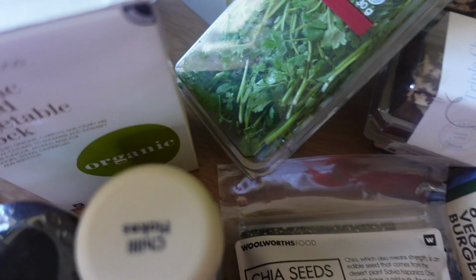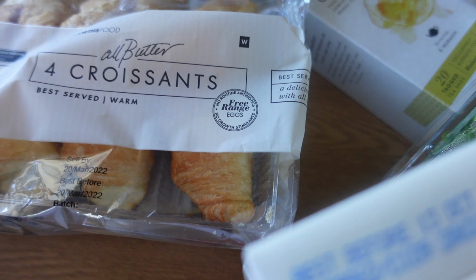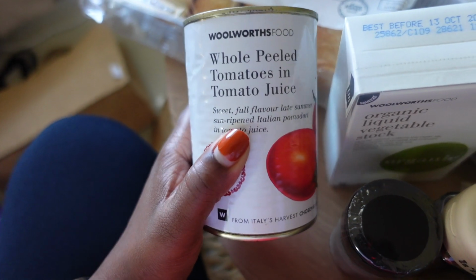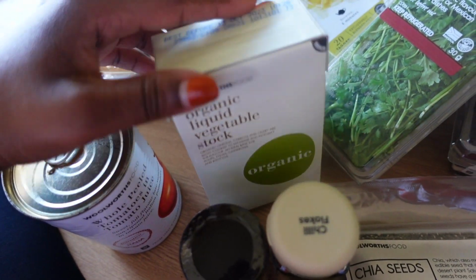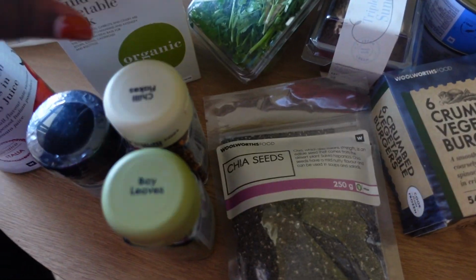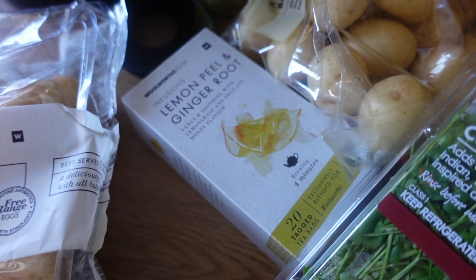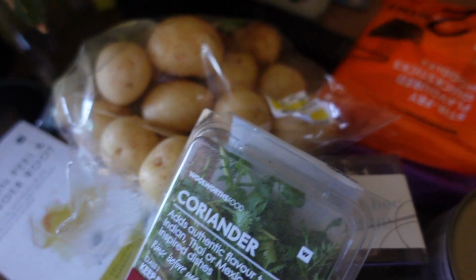I want to quickly show you guys what I got from the shops. I got these croissants, that's how you say it, right? Anyway, I got those. I also got these whole peeled tomatoes. I got some vegetable stock because I'm actually planning on doing a little bit of a soup later on in the week, so that's gonna go into the soup. I also got some coriander. I got some lemon peel and ginger root tea.